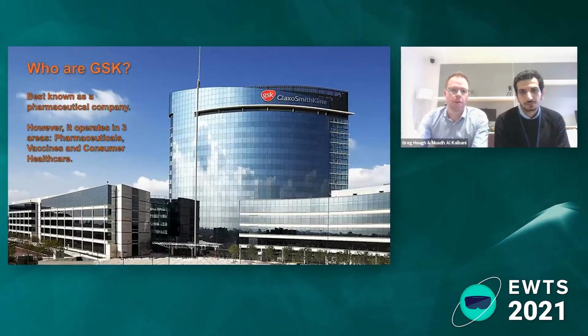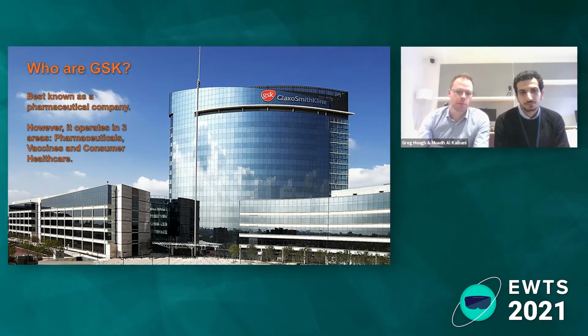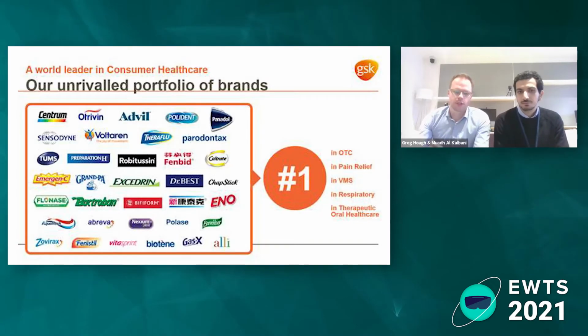So first of all, who are GSK? Well, most of you will know us as a pharmaceutical company. However, GSK actually operates in three areas, so it has three divisions. The first is pharmaceuticals, the second is vaccines, and then the third one is consumer healthcare. Consumer healthcare basically deals with medicinal products that you buy off the shelf in any store, whether it's a supermarket, a pharmacy, or anything like that. You don't need a doctor's prescription to buy these products. You don't need to see a doctor to buy them. They're just available to you.